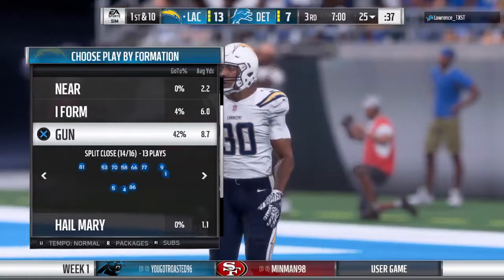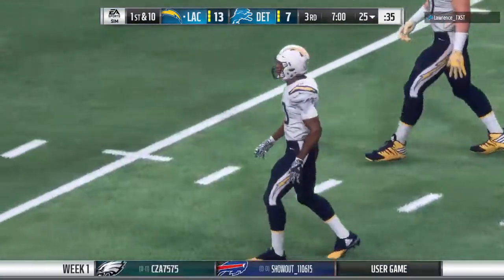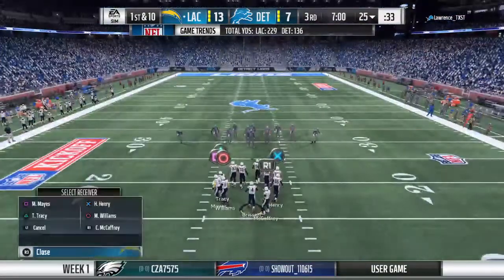Out comes the Chargers as they'll go on offense now to start this third quarter. We have not seen much on offense from either side. These last few drives, it has been a struggle, hasn't it?